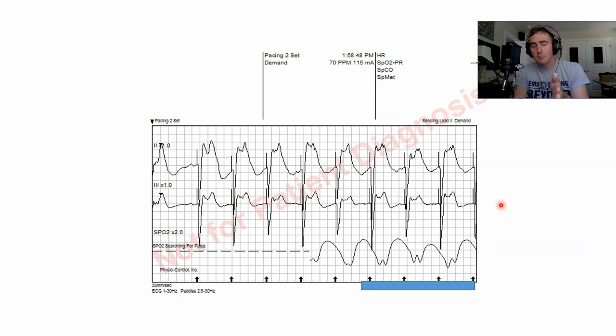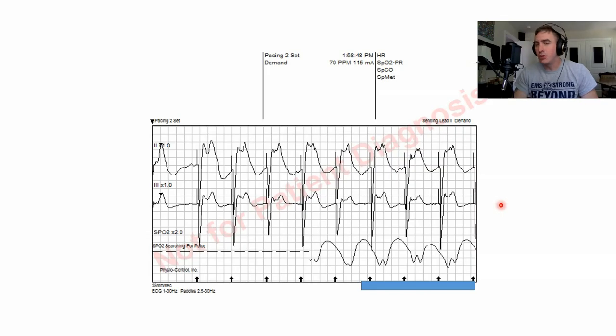So you'll see a pacing spike. Then you'll see a kind of wide QRS, but you see this big, broad T wave. And I immediately knew that I got capture. How did I know that I got capture? Well, because the patient went from being unresponsive and not having a pulse to trying to sit up, grabbing my shirt, yelling because she didn't know what was going on.